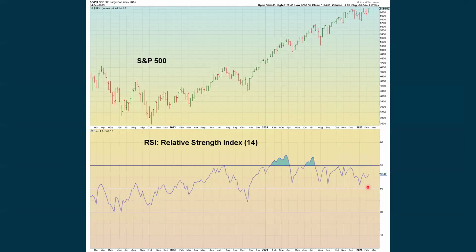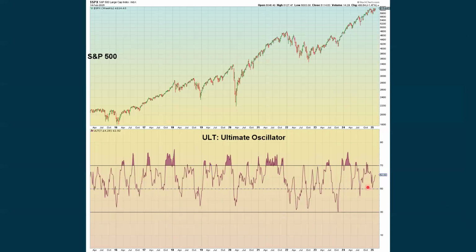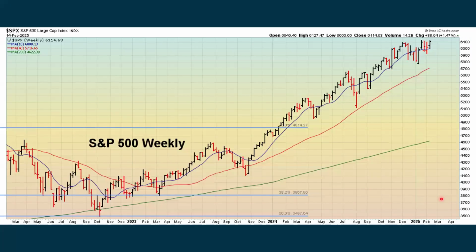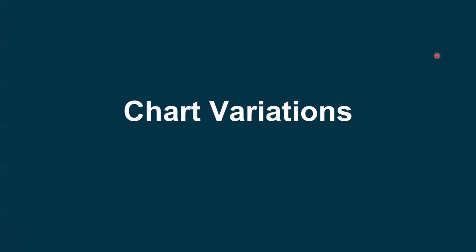We're above 50 and going up with the RSI based on 14 weeks. Ultimate oscillator is above 50. That's positive. And a long-term oscillator, the special K, is still above the red line. That is positive. And you notice how we came right down to this 10-week moving average? That was about the low we set, and that's right at about 6,000. That's where we opened on Wednesday. We just barely came just a point or two above 6,000 before we turned and started to go back up. So these support levels are holding for right now.